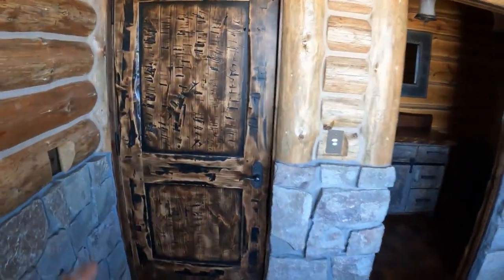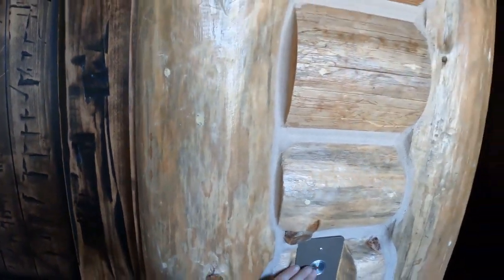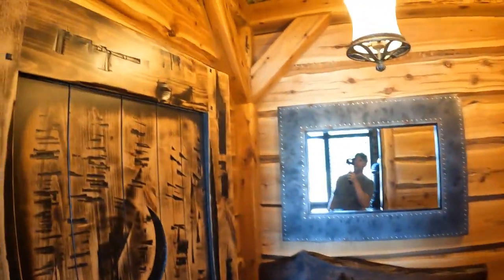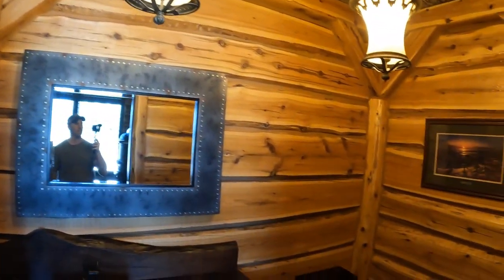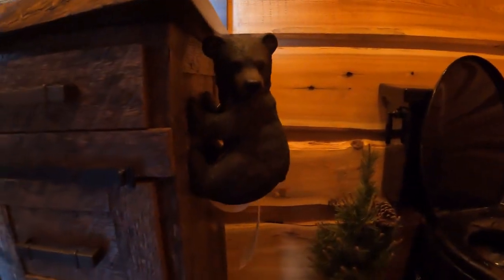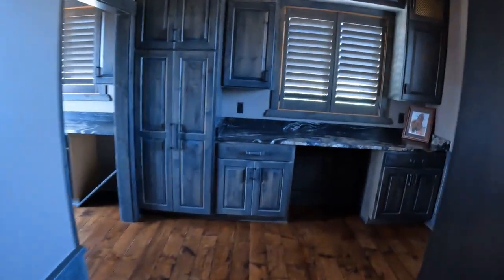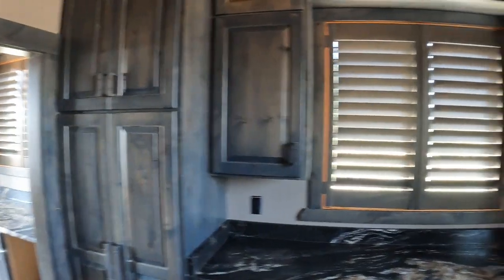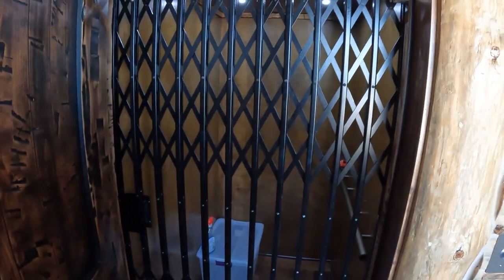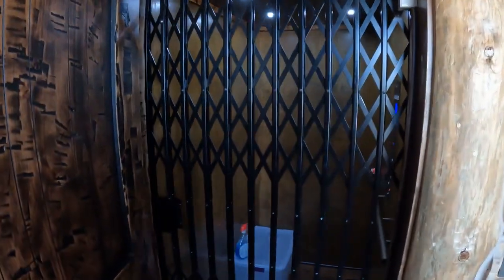You walk in, elevators here. Bathroom here. And we did all the log work. My dad and uncles put all this log work up themselves, and then my uncles did all the caulking on it. So it's a pretty unique bathroom. Your toilet paper holder. Go in here, this is the laundry. The elevator opened up. There it is. The elevator they put in when they get older.